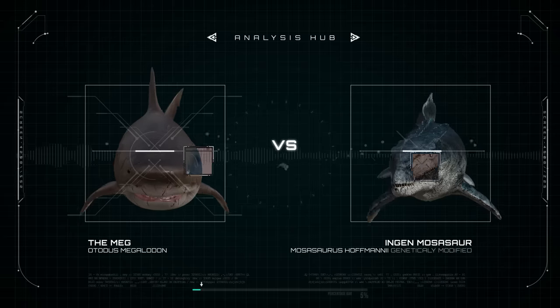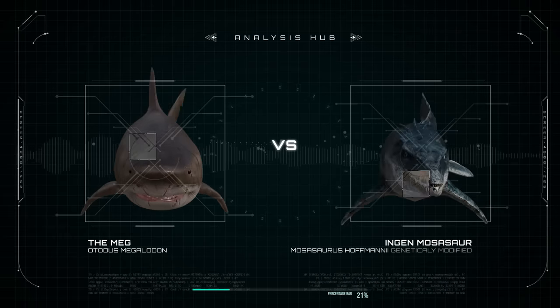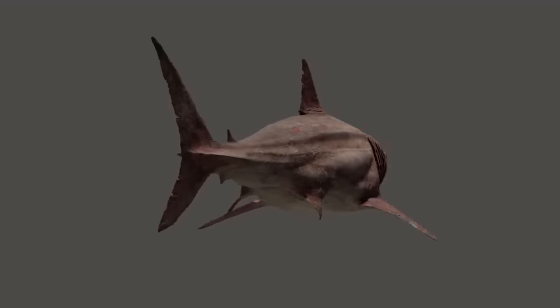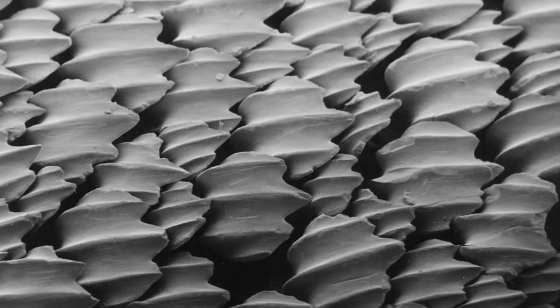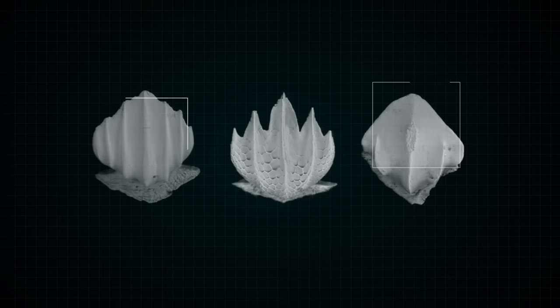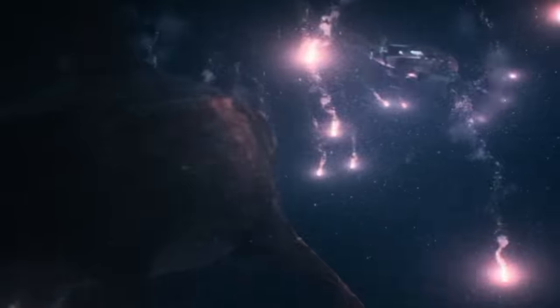This attribute analysis will determine which one of these beasts' armor can take and repel damage better than the other. The MEG and its extinct ancestor both seem to have a smooth, unarmored layer of skin. This layer, however, should not be underestimated. Upon taking a closer look, we find what is known as denticles. Small teeth that are neatly arranged along the shark's skin that serve both as armor and hydrodynamic enhancements. Not only giving the shark protection against trauma, but also reducing water resistance, helping it swim faster and quieter.